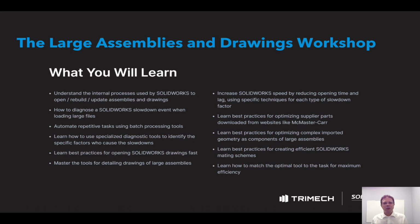You can talk with our former students and you're going to see that some of them, after taking this course, told us their life as SOLIDWORKS users has changed.